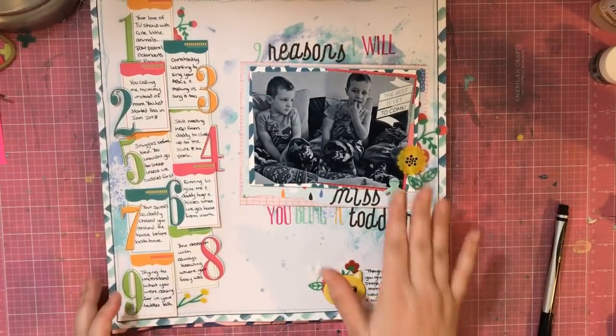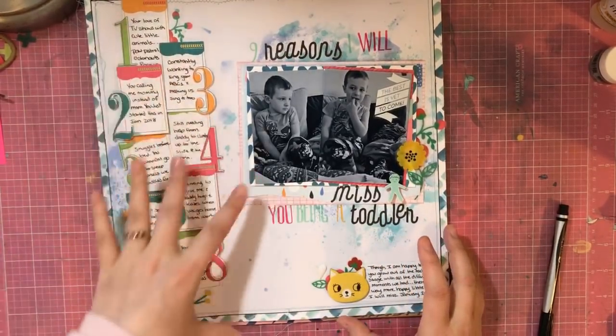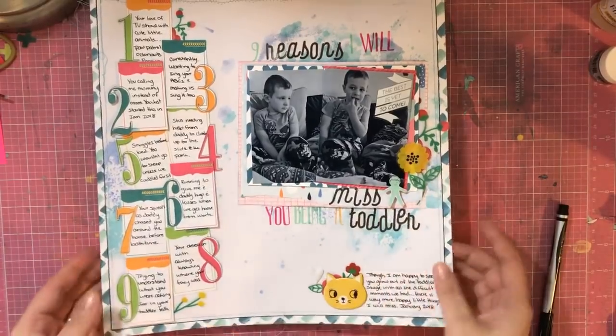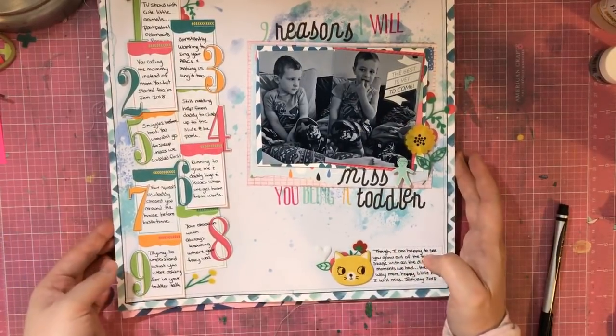And this one, I love this one. So, you know, a little wild. I'm not digging the orange color. I'm not an orange person when it comes to scrapbooking. But the point of this story is just so fantastic to me. It is documenting 9 reasons I will miss Jackson being a toddler.